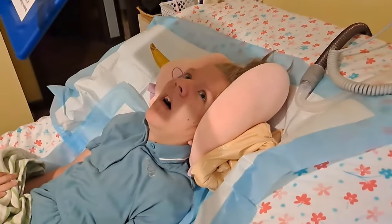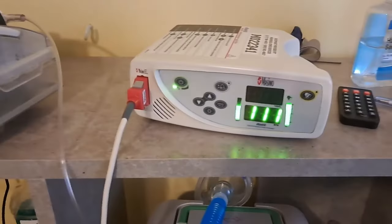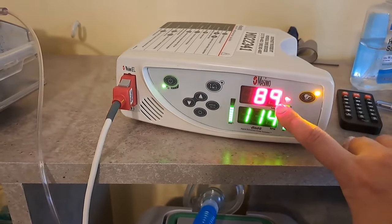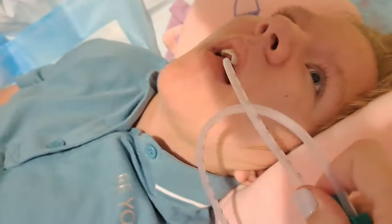Raylan does not need to be 24/7 hooked up to pulse ox, but if she's going to be laying in bed for a while, I usually hook it up. Those first numbers aren't accurate usually. It's probably going to come up. If it doesn't, we'll do something. Oh, maybe suction. Can I have anything?